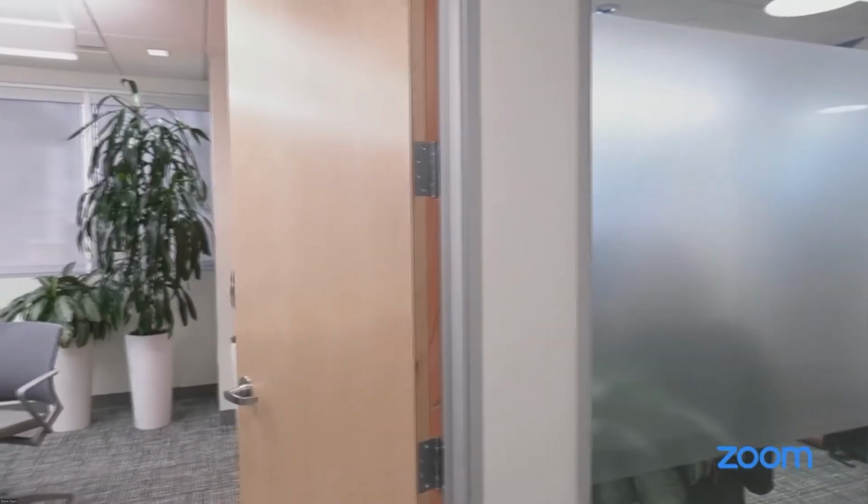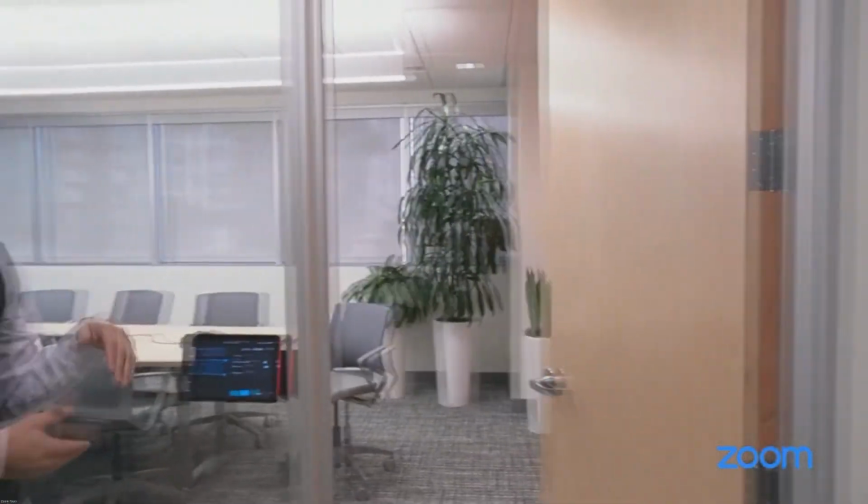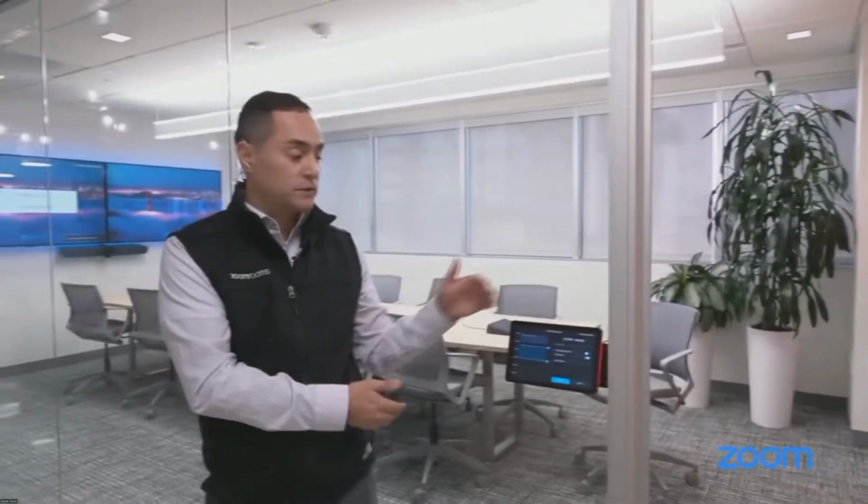We're using the neat pad here, which does double duty as our touch controllers inside the conference rooms. Also, Logi just released as well their touch panels as well. So really powerful what I could do with either the Logi or in this case, the neat pad, which we standardize on here. But those are two solutions.